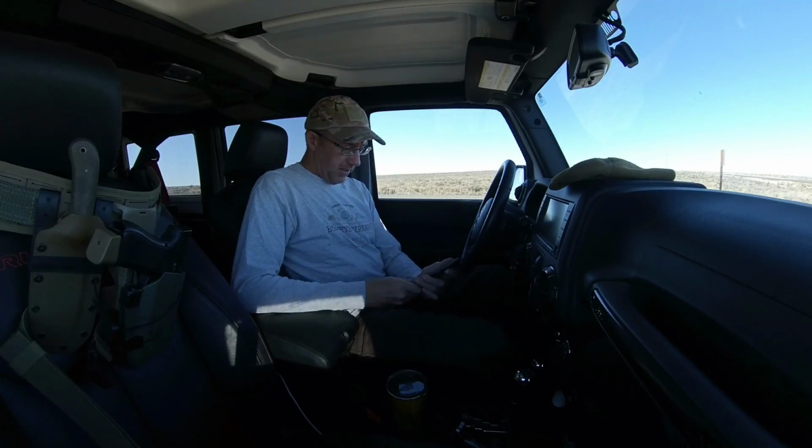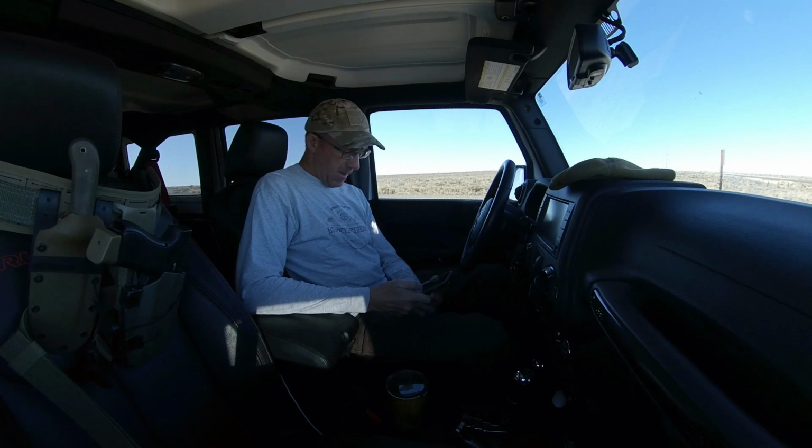Alright, so I just stopped here to do some quick map recon, and I'm using the Gaia GPS app. I use Gaia GPS a lot on my phone because it's just handy and I can have it in my pocket all the time. But I also sometimes use Backcountry Navigator loaded on a Samsung Galaxy Tab.